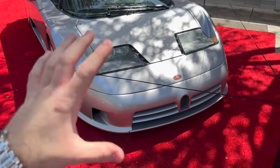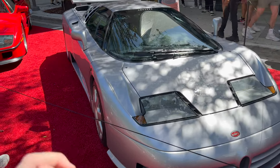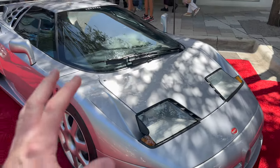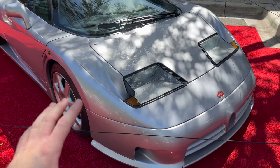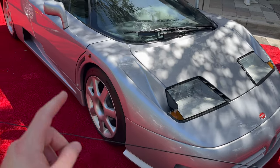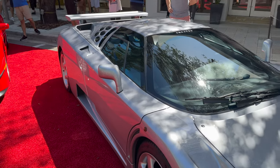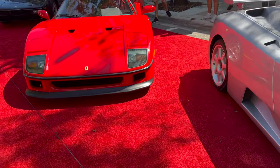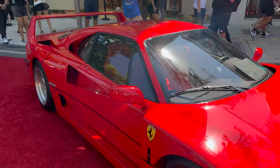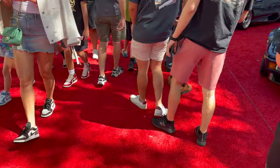All right, this thing is insane. Incredibly special. Bugatti EB110 Super Sport. You can tell by the holes over there. Out of the 136 EB110s produced, they made 30 Super Sports. This is one of 30 in the world. Twin-turbo V12, 600 horsepower back in the 90s. Unbelievable. And of course, the iconic F40. And it's looking pretty as always. Every single time I see an F40, I'm just in awe of the design.